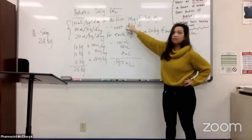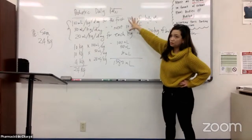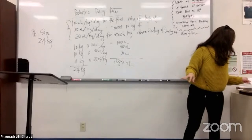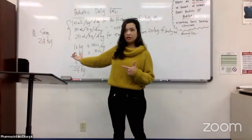Say, for example, 20 kilograms. Next 10. Next, that's why look at this one. Okay. Look at your example. In class it's the same. 10, 10, above 20. 10, 10, above 20. Your condition will change if it's over that.